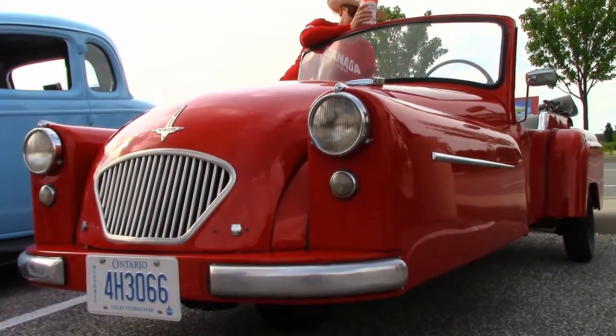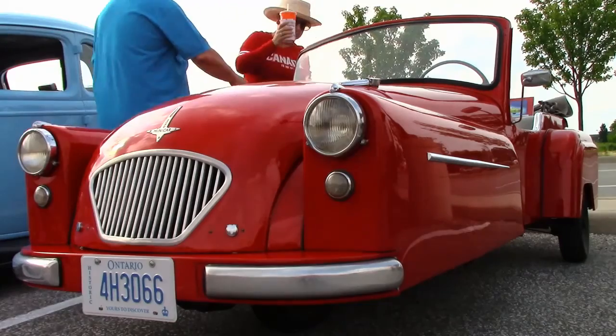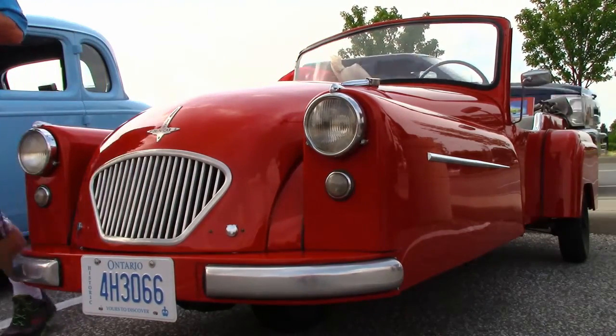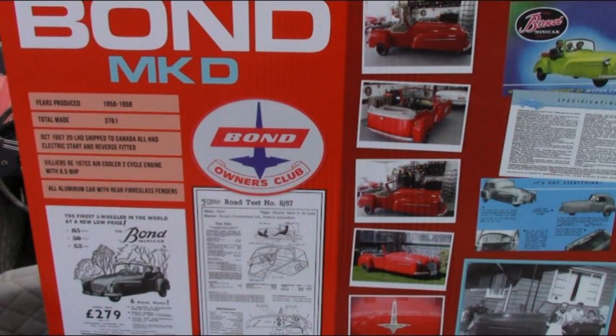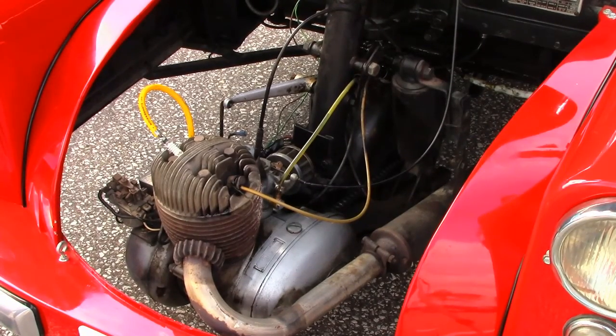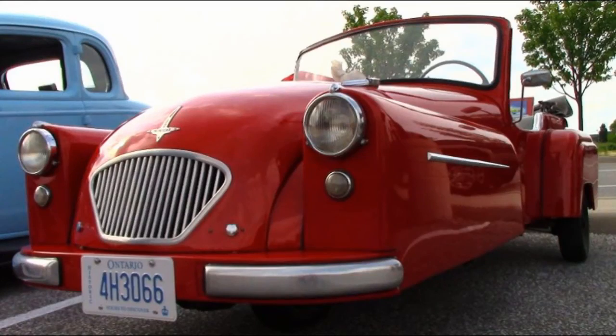Now here's a car that's mighty rare. It's even rare in England where it was made. It's a 3-wheel 1957 Bond MKD completely made of fiberglass. The name may be Bond, but it's far from anything James Bond might drive. It's equipped with a whopping 197cc 8.5 horsepower engine. The owner has several Bond-built cars which show up occasionally at our car shows and cruise nights, but this certainly is a rarity.